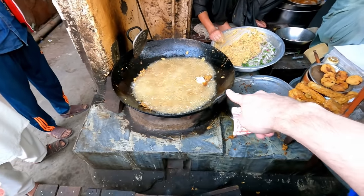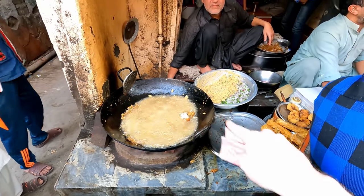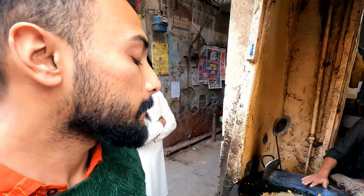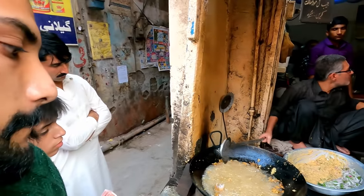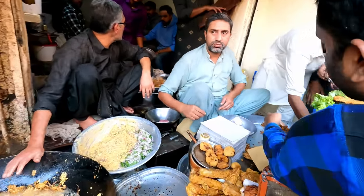Oh, that's a fish there. Oh, it still has the bones in it, right? Okay. All the same price or no? The fish is more expensive. The fish price was 900 per kg. Okay, so I should ask him for vegetable pakora. Vegetable.